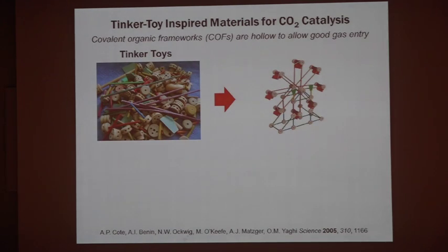Second example I'm going to show you is with carbon dioxide. And so we got the inspiration for these actually from a child's game, Tinker Toys. My colleague at UC Berkeley, Omar Yaghi, is one of the pioneers in this type of area.